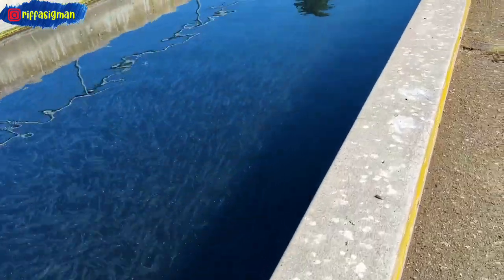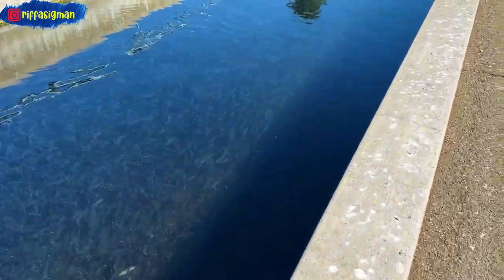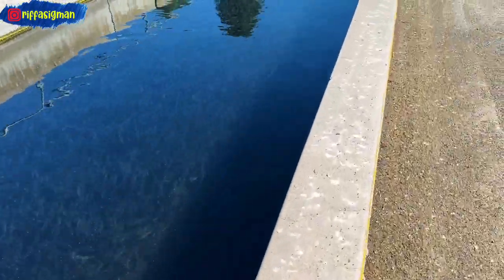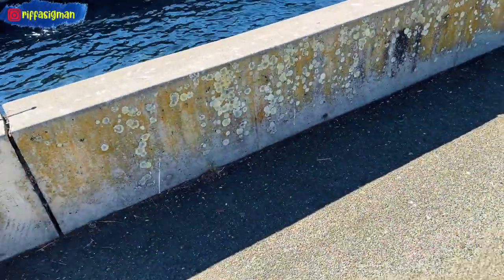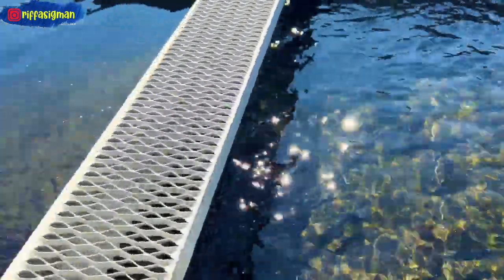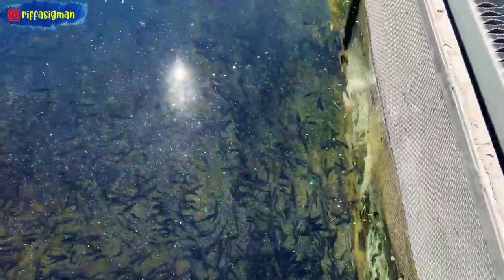My gosh, I think there are millions of trouts here. What is it there? All the big ones are swimming right over here. They see the little tiny guys. Oh my gosh, even tinier here. Oh, they are so babies here. Oh my gosh.